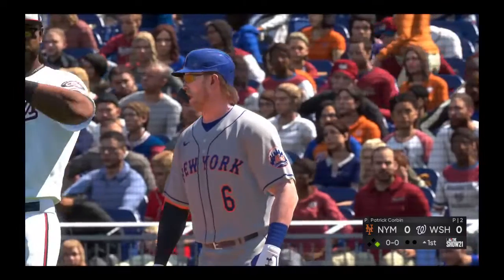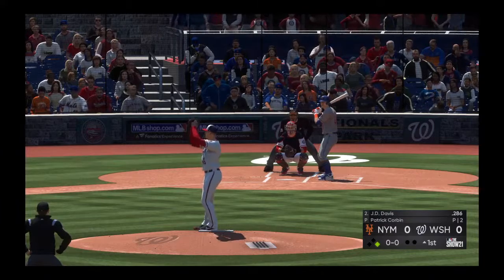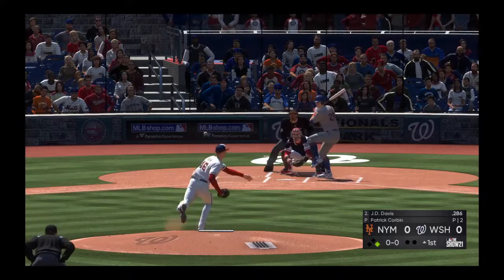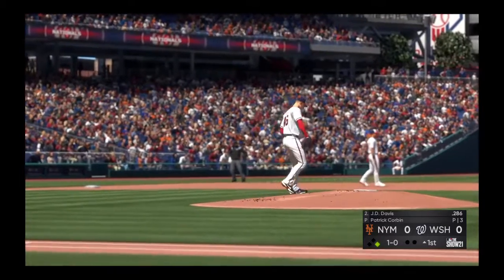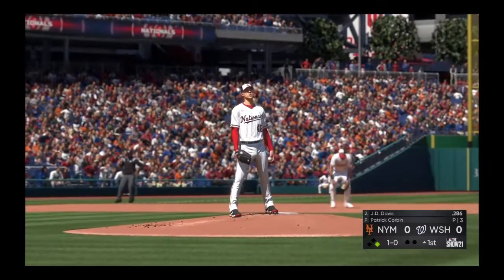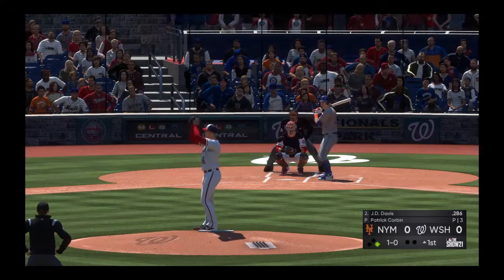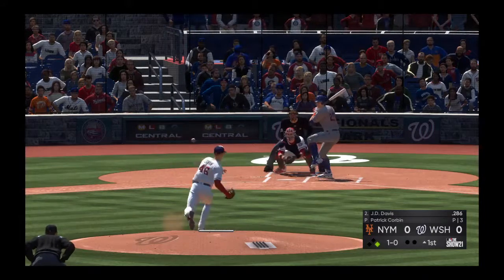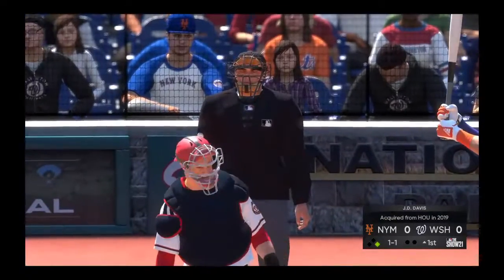Batting second, the third baseman, J.D. Davis, the next to bat, as he'll take a look at a slider here that misses for ball 1. He's ready. Here's the 1-0. And a strike to even the count. 1-1.